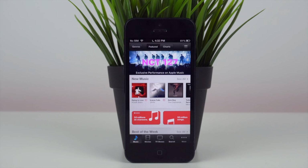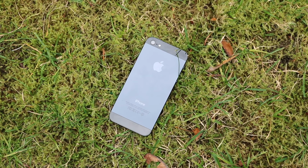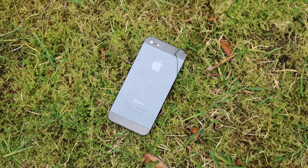Again, even email's okay. You could use Apple's default app, I'd imagine that would work fine, but personally I've never liked it, so I downloaded an old version of Gmail and it's fine. It's usable, but why? Why would you want to live on iOS 6? Other than nostalgia, there's really no reason to, as much as I wish that weren't the case.